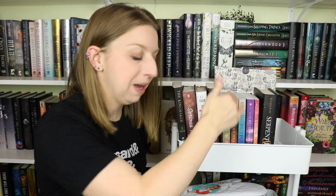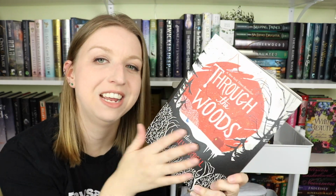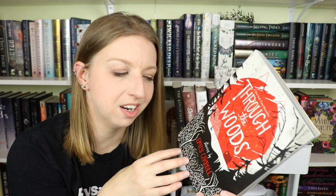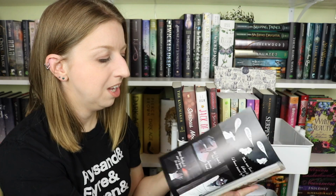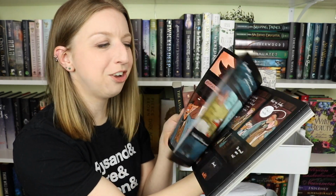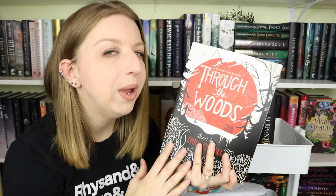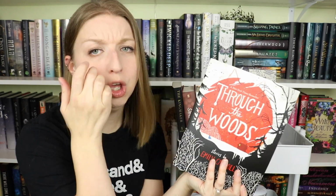So I did go and pick up a copy of that, and while I was there, I found a used copy of Through the Woods by Emily Carroll, which I feel like is such a fitting thing for, like, this time of year. I know that this is a very, like, creepy graphic novel. It follows a whole bunch of different stories, but, like, the artwork is, like, very creepy. And it seems very ominous, but it also seems very, like, snowy and woodsy, so I feel like this is just prime reading time. And I found this used for, I think, $6, so I was like, mine.